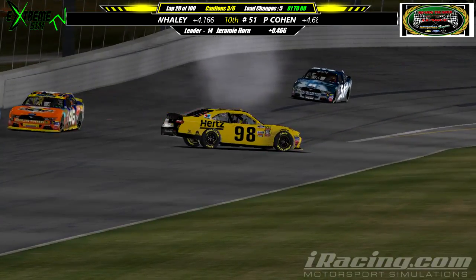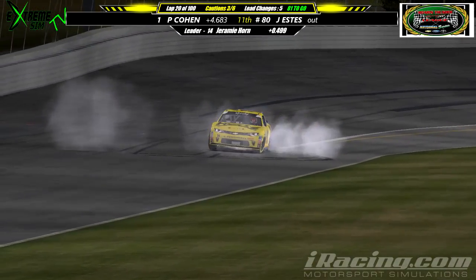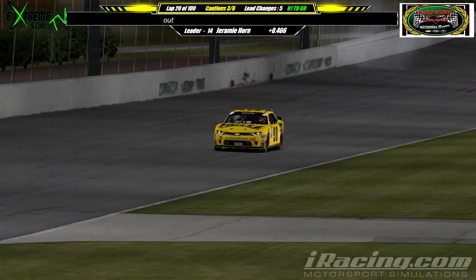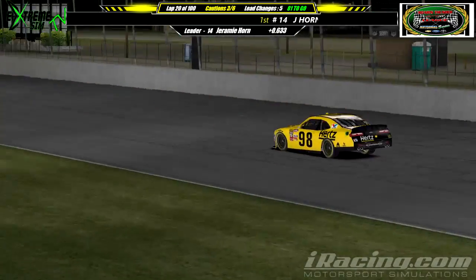Noah is one of your points contenders, locking it down, keeping that car out of the wall. So 20 laps in and already 3 cautions here tonight. However, that was the first yellow out of corner number 2. All night long it's been turn 4. It's been the problem for these guys.